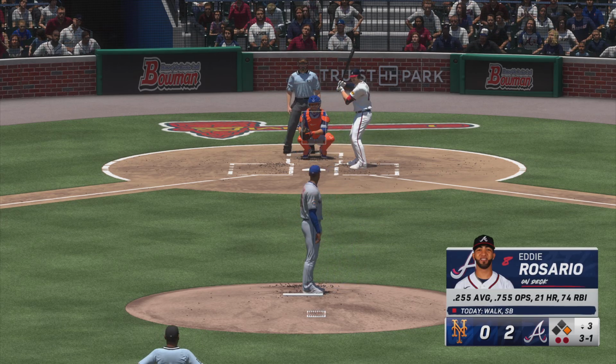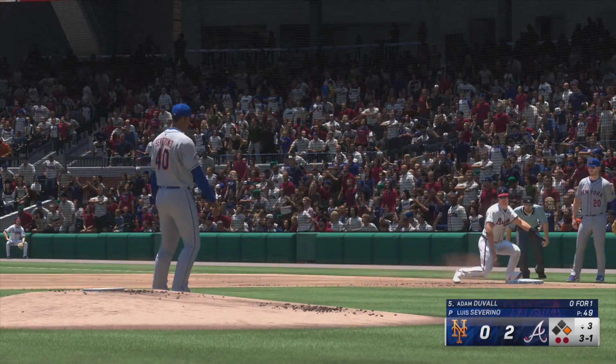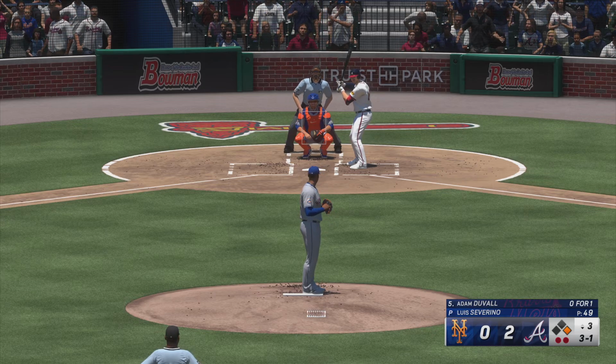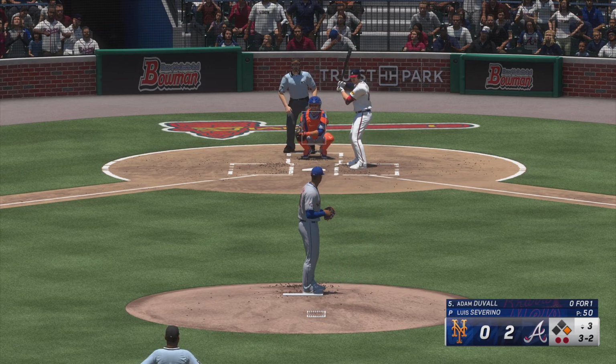That missed by a lot. Now 3-1. Severino throws to first. He's safe. Three-one is on the way. 3-2, two out, runner on first.